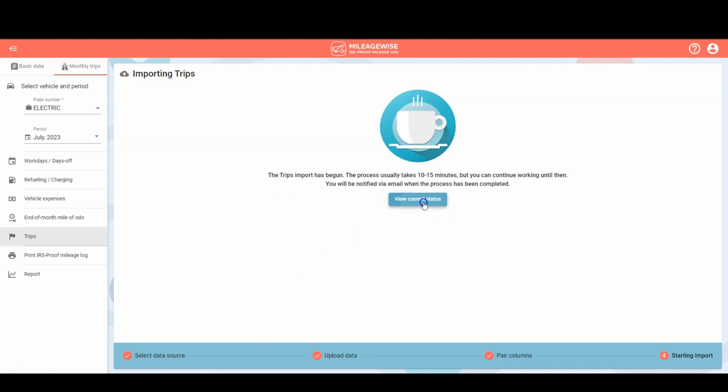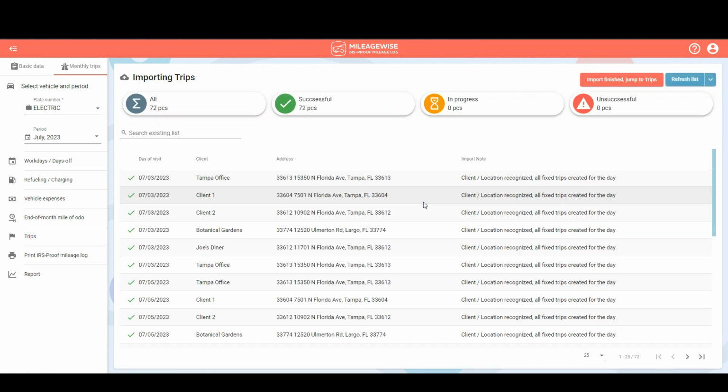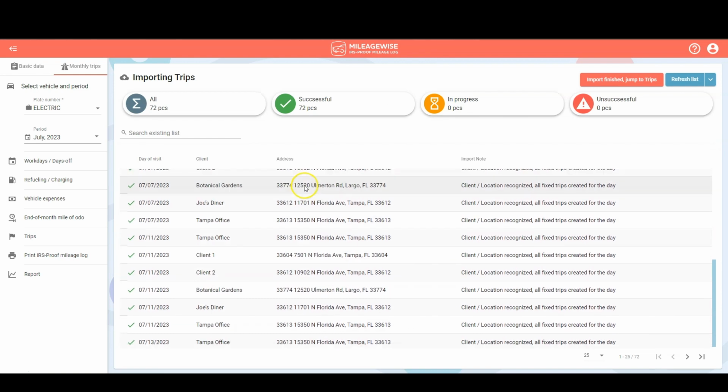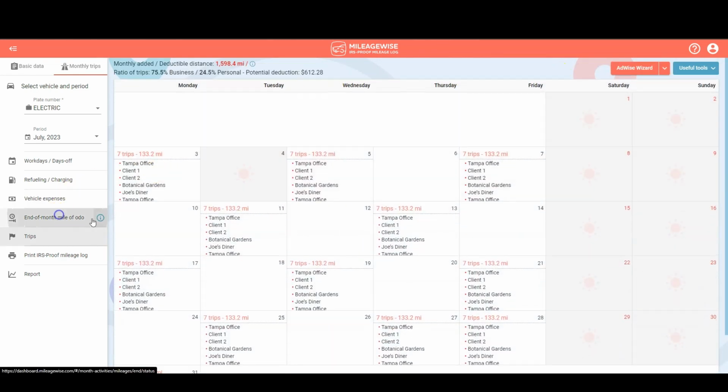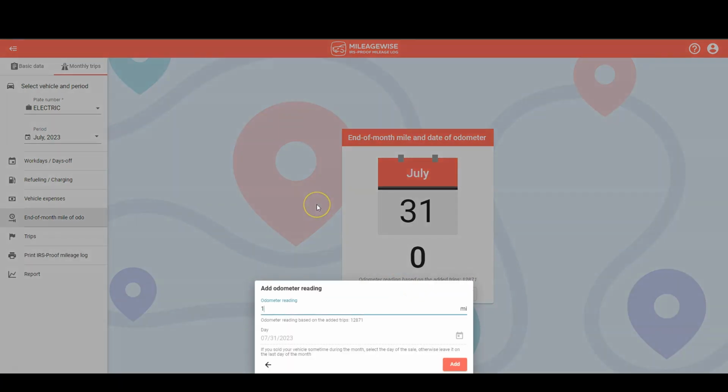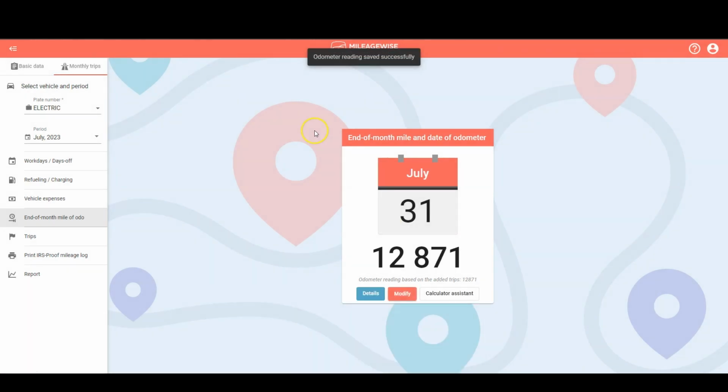And once you receive your email, it's time to check the status of the trips. As you can see, all of them have been successfully imported. And now for the finishing touches, it is always recommended to add your end of month odometer reading to make sure that your logs are completely IRS proof.